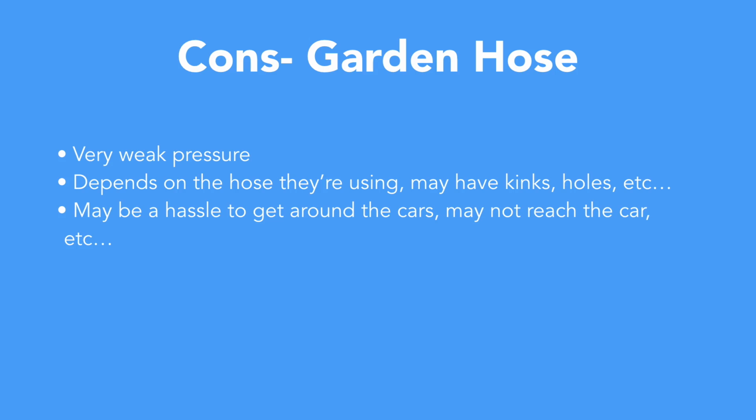Now, the cons to using a garden hose is it has very weak pressure. So if you are trying to knock off dirt and bugs from the paint, it won't be nowhere near as effective as if you had a pressure washer, or effective at all, really, depending on how bad it is. Depending on the hose that the customer has, it could be kinky, it could have holes, it could be kind of rusted out, the actual hose attachment. So it'd be difficult for you to take off the attachment if you want to use your own, whatever the case may be. But that can be a potential problem you run into if you're just relying on the customer's supply. And also, it's a hassle to get around the cars. Maybe the car that you're going to detail is at the end of the driveway, and you have to maneuver the garden hose through the cars, or under the cars, or it doesn't reach. That can also be a potential problem. Again, you could do things like move the cars around, or figure something out to fit your situation, but that's a potential problem that can arise.